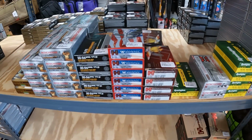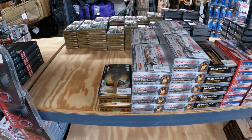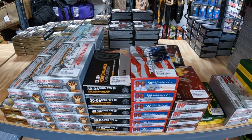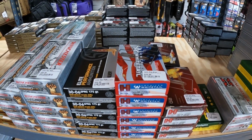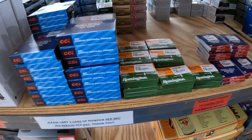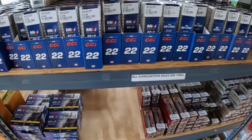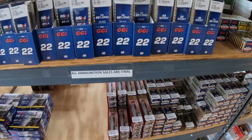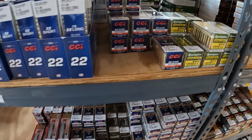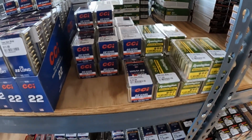All the hunting rounds as always. I'm not gonna go real slow. Y'all saw this in just last week's video, but tons of 30-06. $26.99 on that Whitetail, so a good deal on that for sure. Still got some primers if you need small rifle or Magnum shot shell primers, bench rest and regular small rifle, $8.99. Tons of 22 Short, LR, Magnum. Got the Maxi Mags, the Remington, $17.99, $18.99.